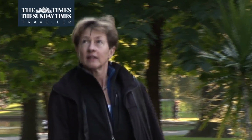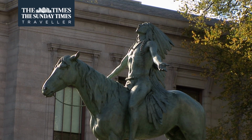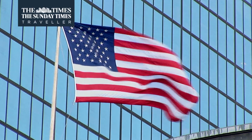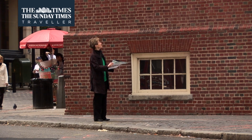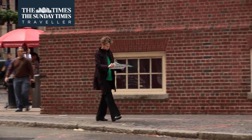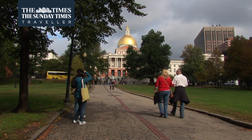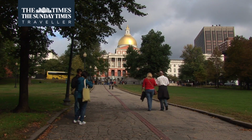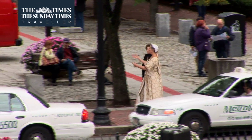Some things, however, don't change, and for many visitors, Boston's key role in America's independence and its birth as a nation is a major draw. Walking the Freedom Trail is the best way to get to grips with the city's past. You can follow the trail on your own. There are plenty of information points and free printed guides, but even better, you can walk a section of the trail in the company of a historical character of the day.